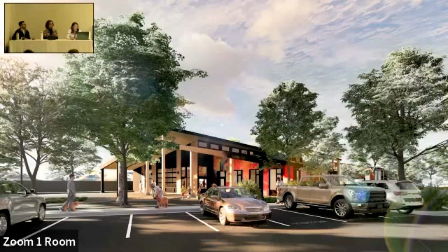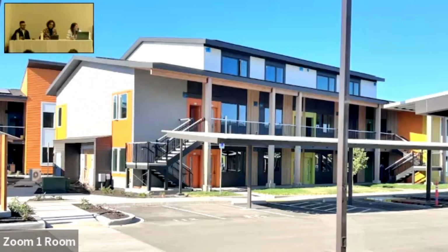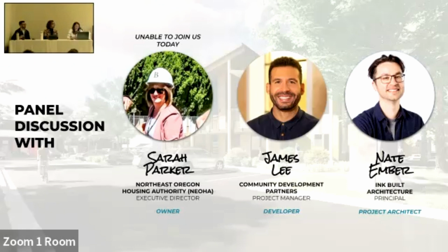But we're pretty excited about where the design was able to go, where the inspiration kind of came from, and actually being able to see something that we dreamt up coming to life. So this is Timber Ridge, and we're going to get into a panel discussion here. Hopefully I didn't start my timer, so hopefully I'm okay on time so far.